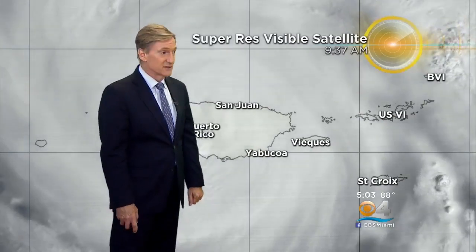But here is the visible loop through the day today. There's the landfall at Yabucoa earlier this morning around 6:15 as Category 4, right below Category 5, and you can see the swirl there. Bigger picture showing that Maria is going to find that weakness, that leftover hole or pathway in the atmosphere from Jose, which is still sitting off the northeast coast. And as Maria moves up there, we're not expecting any effects here except maybe for some breeze and some rip currents.